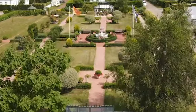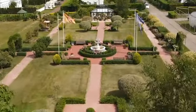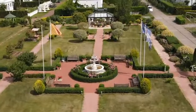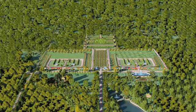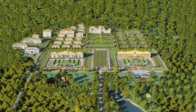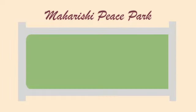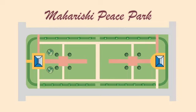The Maharishi Peace Park is one of the first projects of the master plan for the development of the international capital of the global country of world peace. It is located at the center of the campus, which includes Maharishi's Peace Palace, global administration, program halls, residences, and the Maharishi Tower of Invincibility. The park has been constructed according to the principles of Vastu architecture, with walkways and a central fountain.